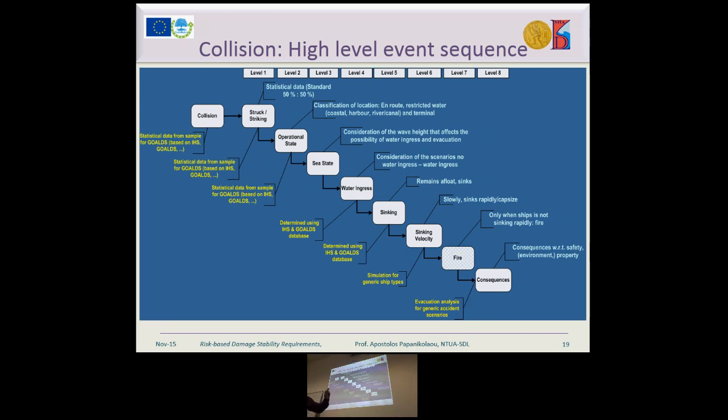And then you have the operational state. In this case, you need to see, according to the statistics, where this accident happens. Does it happen in the open sea? Does it happen in limited waters? What we say limited waters means near ports, where maybe maneuvering is hindered, but anyway, near the coastline, where some help can come. And finally, the third thing is whether the collision is in terminal areas. That means within the port. And you have a collision in the port. Of course, the consequences there are much different than if the ship sinks in the open sea. Also, according to statistics, we'll see how these things develop.